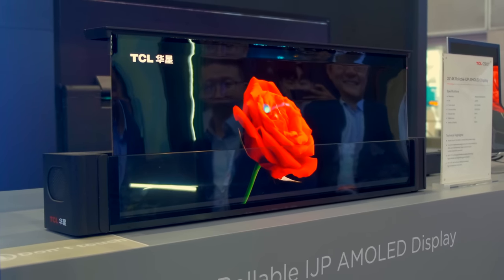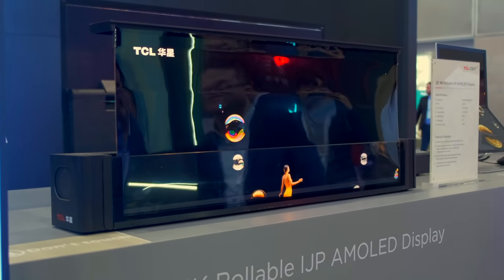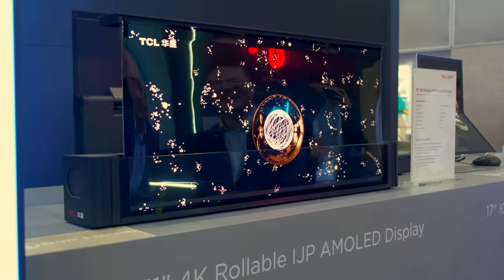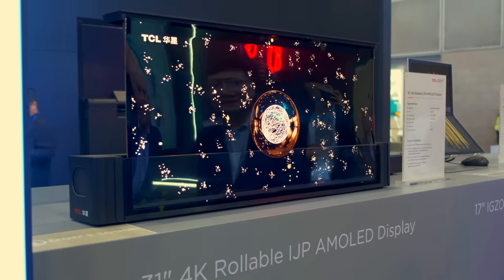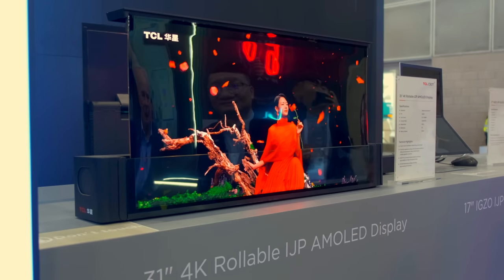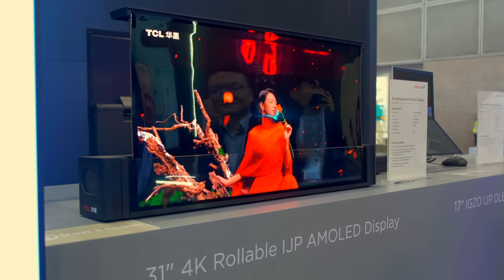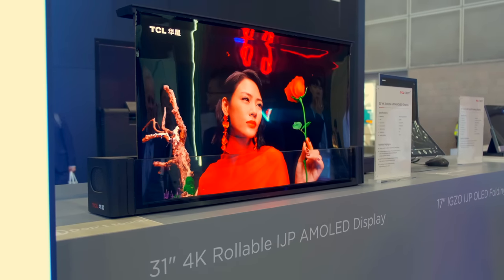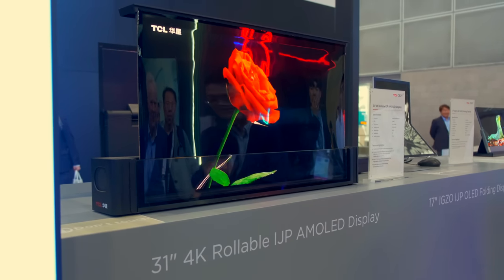And once we roll it, it becomes a samba. You can put it on your desk, and you can see some clock or anything on the samba. So it looks like a sound bar, but then it turns into a monitor. Yes. So it's another type of flexible display, the demos I brought here today.